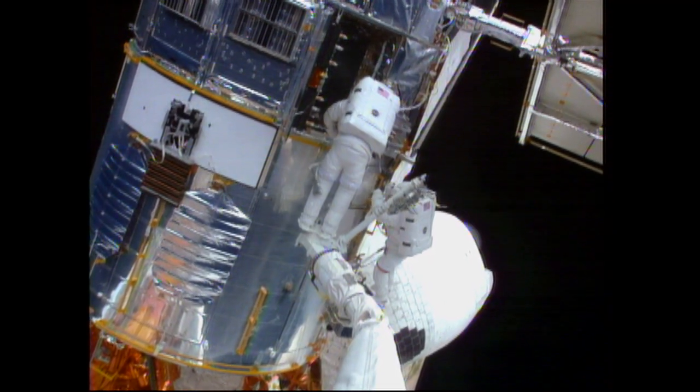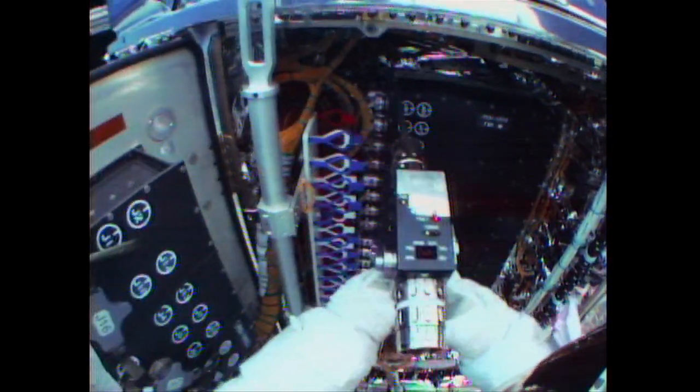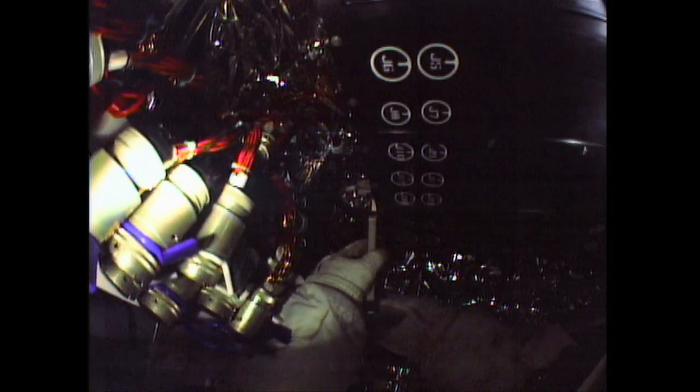It's an engineer's lifeblood to sit there and watch the telemetry, to watch the temperatures, watch the voltages, watch the power, make sure everything is safe while they're working on the telescope, but we had none of that. All we could do was sit back and watch John perform what was the most amazing EVA of all times. It was like watching poetry in motion.